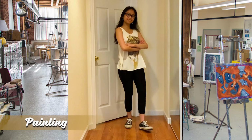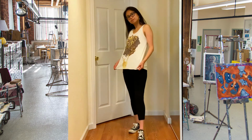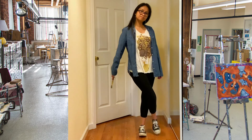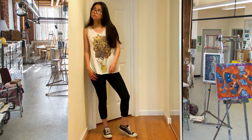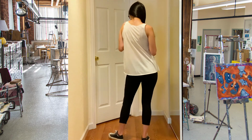which is painting. Now, painting majors are pretty mellow. Is it because it's pretty therapeutic, doing all of those brushstroke actions? Or is it because they're getting a little high off of all of the paint fumes? I'm not sure. But anyways, painting majors are pretty cool people.